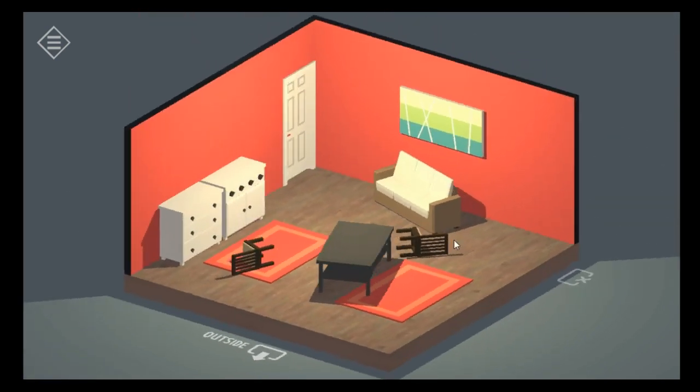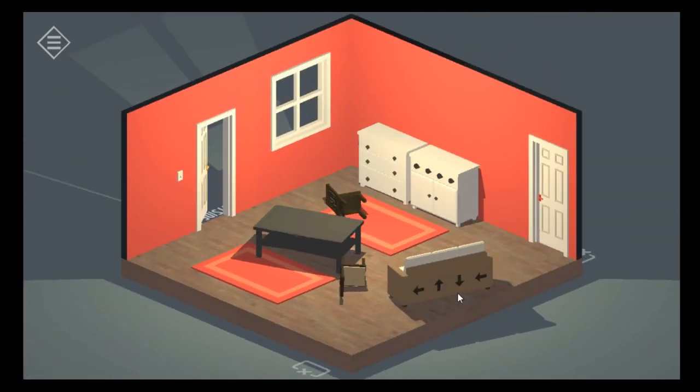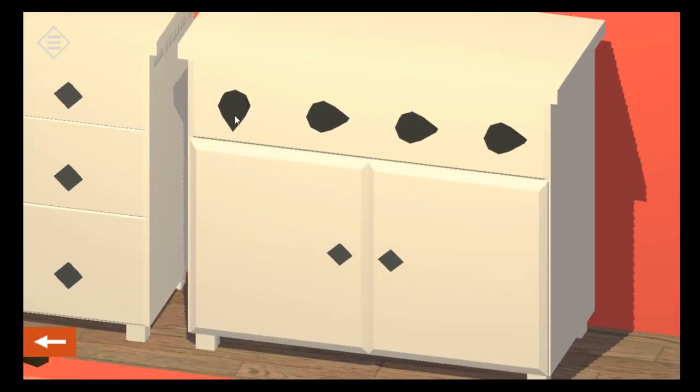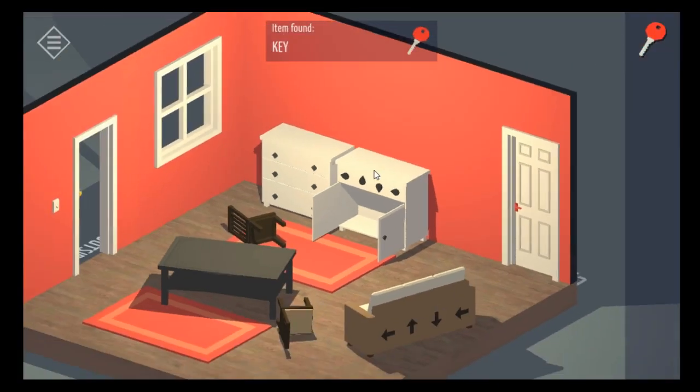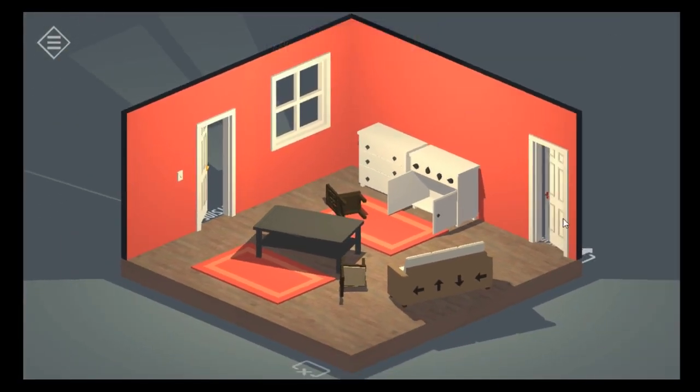Yeah, well. Oh, so we have right, up, down, left again. And this should open this up. Oops, too far. Up, down, and there's our red key. Red boyo!